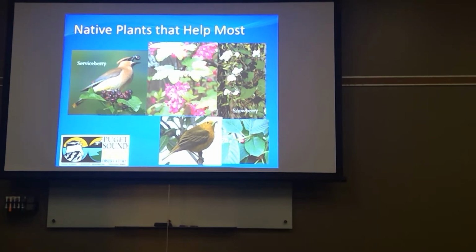Okay. So what kind of experience do you have? We have had a horrible time with rust. Really? On our serviceberry. Yeah. We got one that was supposed to be low rust, and the berries just don't make it. Really? It's providing bugs. We get tons of bushtits, but yeah.